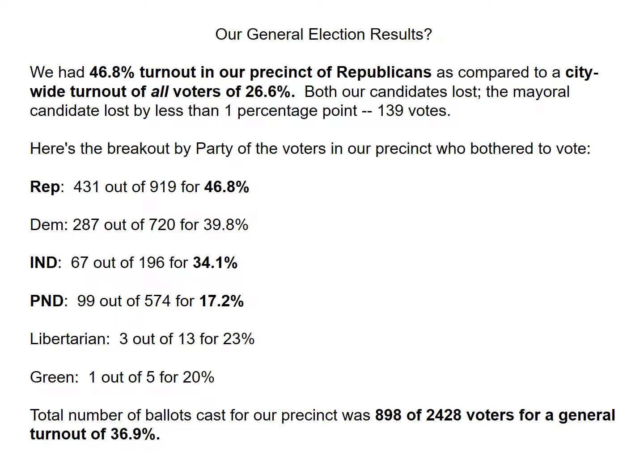So here were the results in the general election. We had 46.8% turnout in our precinct of Republicans as compared to the citywide turnout of all voters of 26.6%. Both of our candidates lost. The mayoral candidate lost by less than 1 percentage point, 139 votes.